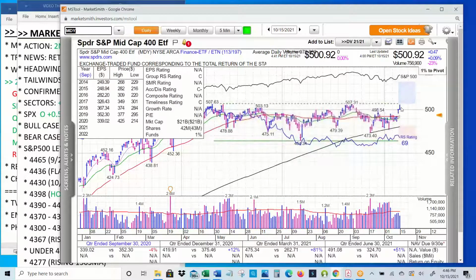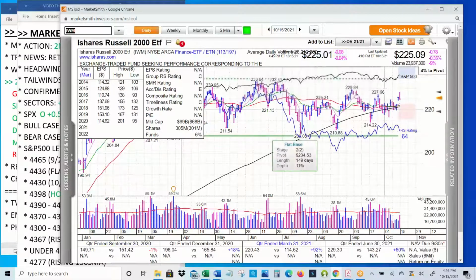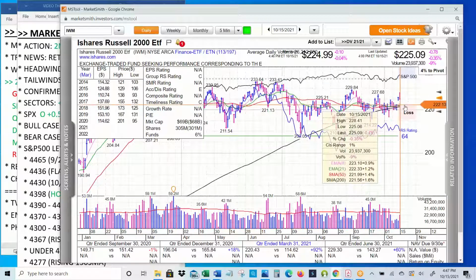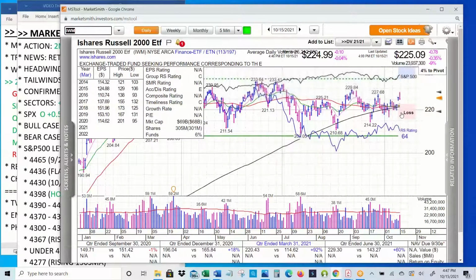But again, at the top of the range, we had a second gap up, mid caps and small caps reversed. Mid caps held on to very slight gains. Here's small caps, not quite as close to the top of the range. You can see this big triangle that we broke out of on Thursday. Another gap up today, but we reversed. We're still outside of this triangle.